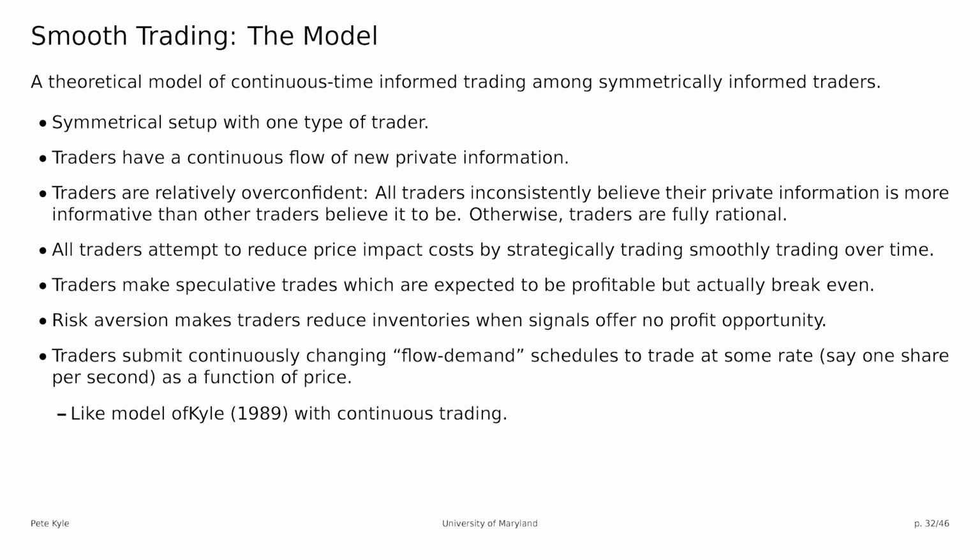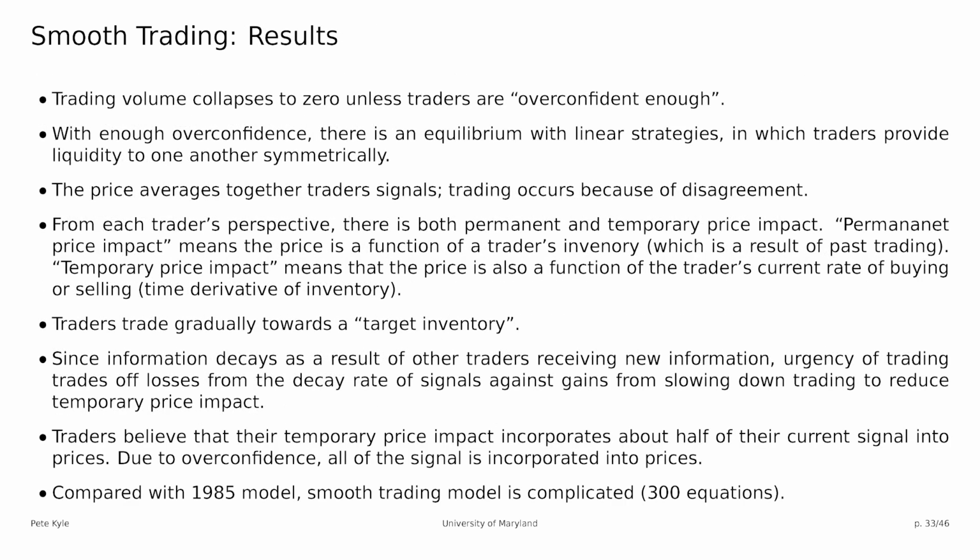And the way the execution of orders works is that they don't provide any instantaneous liquidity, and they don't demand any either. Instead, they demand liquidity over time. It's consistent with VWAP trading, or with spreading your orders out over time, and also with price impact, having what we call a temporary component, which is that in addition to the price depending on how many shares you've bought in the past, which tells you what your inventory is today, the price depends on how fast you're buying the shares now. The faster you're buying the shares now, the higher the price is. That's the temporary price impact. When you stop buying the shares, the price impact goes away.